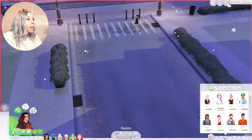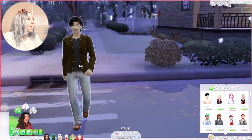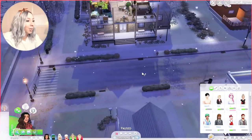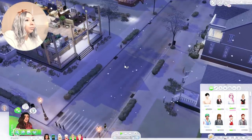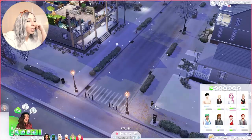Oh, hold on. Who are you? Oh my god, is this the other vampire? Wow, what are the odds? Well, I guess they're pretty great actually, since he's a vampire and it's 3 in the morning. But we could kill a vampire, actually. We could kill him quite easily.